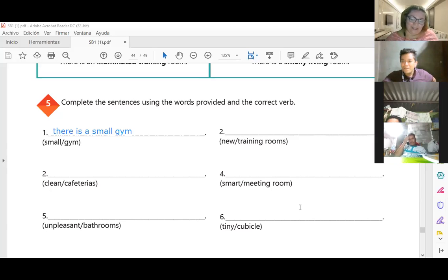Para mí es plural porque tiene bathrooms. Yes, ¿verdad? That's plural, yes. Bathrooms. Plural. ¿Qué significa unpleasant? Unpleasant means like desagradable. Ok, yes. Thank you. All right.